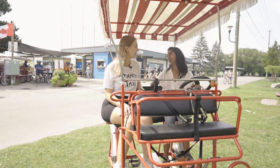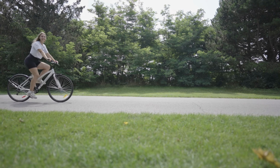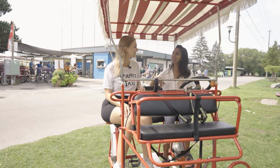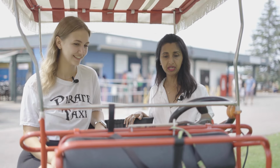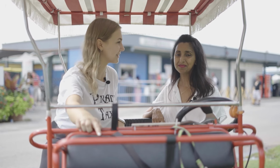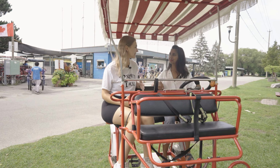Then we of course have our single bikes, and a lot of people just love the single bikes for the ease of going around everywhere on the island. We have tandems as well, which are single bikes with two seats, one behind the other. So those are fairly popular too. And we have this version with a second seat in the back for larger groups. Perfect. So 4 people can sit there? Yep. And they also have those seats in the front? They do.